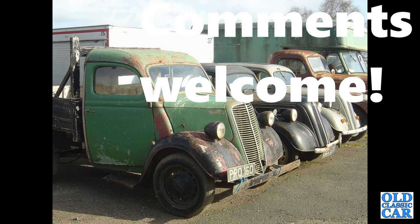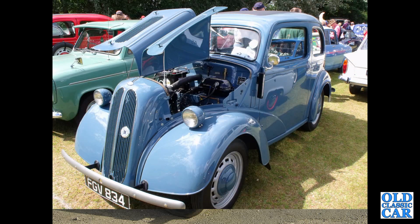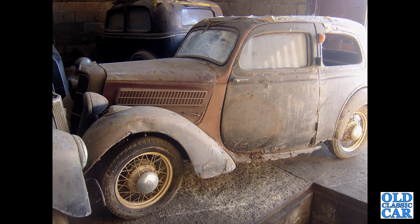Now here are three classic Fords of the type that you'll find throughout this video. If you need to slow the video down, YouTube does give you the option of doing that. Click the little settings cog button at the bottom of your screen as you watch this. So here we have a Ford 103E FGV834 in a very fetching mid-blue, and at the other end of the condition scale, a very tired Ford Model CX, very much a barn find.